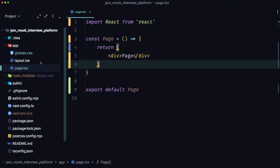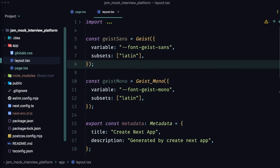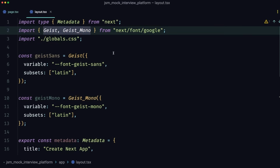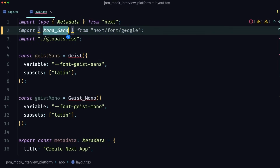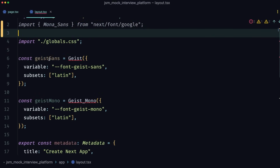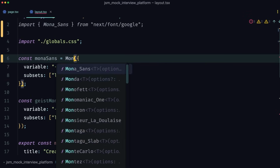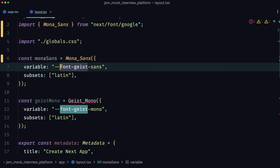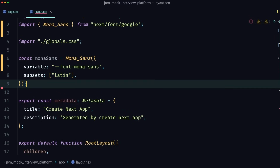And while we're here, let's also quickly clean up the layout. Currently, we're using some default fonts, but we do want to customize them just a tiny bit. So instead of importing these two fonts, let's instead import Mona_Sans coming from next/font/google. And instead of having Geist Sans, we can right here import Mona Sans by declaring a monaSans right here and setting the variable to be --font-mona-sans with a Latin subset. And we can remove the second variation.